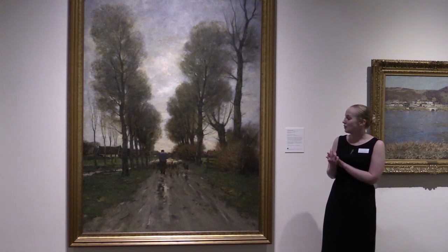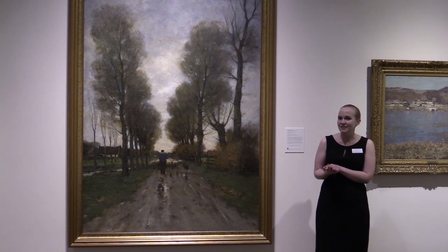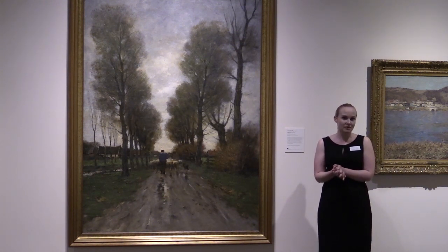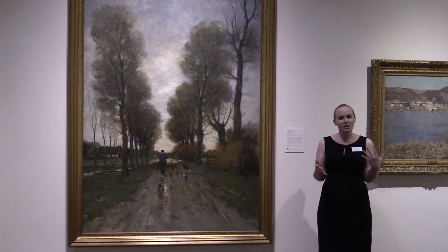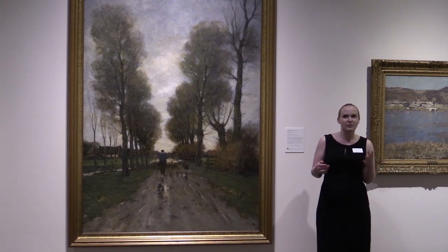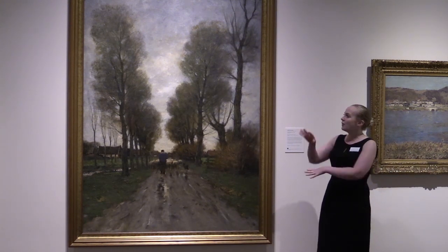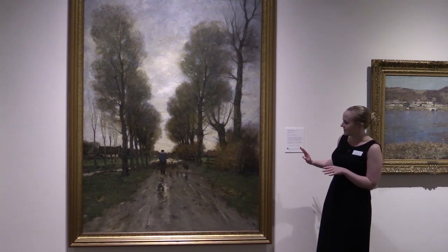So Charles Gruppe grew up in Canada, moved to Rochester, New York when he was about 10 years old. And in the late 19th century, he worked in the Hague School. So the Hague is a town in the Netherlands, kind of on the western coast. And the Hague School was a group of artists, similar to the Impressionists and working at around the same time. The Hague School is associated with between 1860 and 1890, but they were really associated with gray, kind of smoky atmospheric effects, which you can really see in this painting.